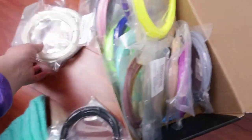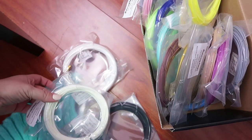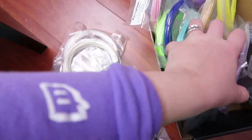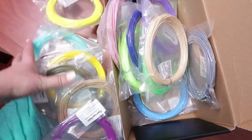Wait, what are these whites? Oh no, that one's kind of different. This is light goldenrod yellow. Oh, well, it looks just like slightly different white. But yeah, that actually worked out because I need those oranges. But it's getting late, so I need to stop.